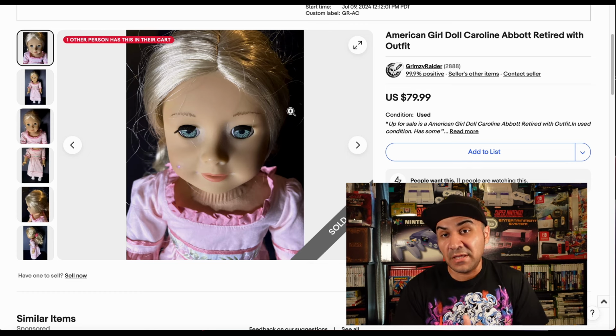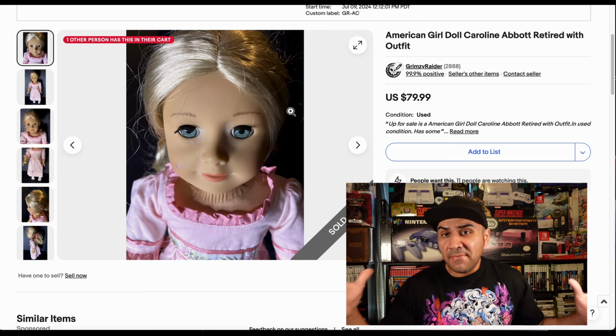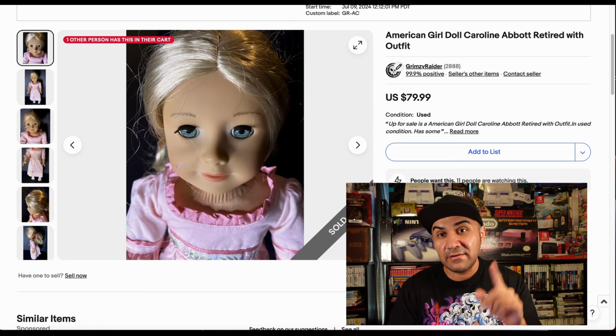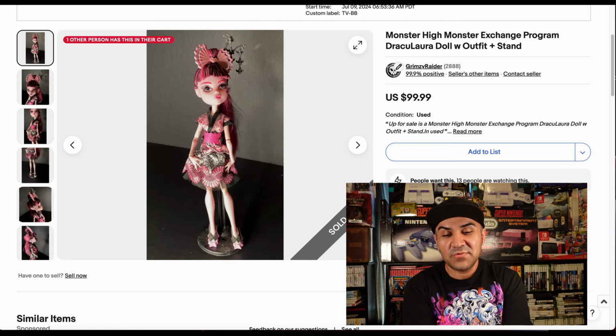If it didn't have that blemish, this is like a $100 doll. I think the estate still had it at about $35, $40. Since it was a big bulk buy there, this helps get me the number down. There's another item here that really gets that number down, which you're going to see later on, so stay tuned for that. This is the Monster High Exchange Program Draculaura.